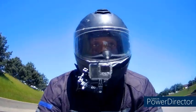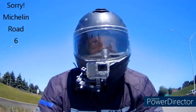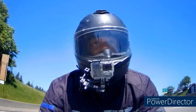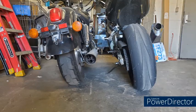Now, I purchased some Dunlop Road 6s, and you can see the difference between the tires. And also, I'm going to show you a comparison shot between my Honda Shadow's tires that are just a little over 2 years old with a manufacturer's date of 2021, as opposed to these tires being a 2014.